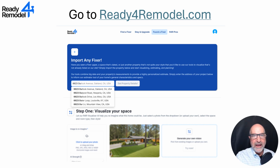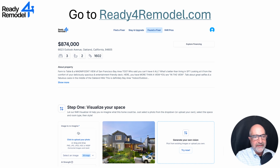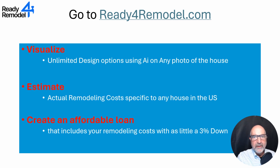If you're looking to buy a house, go to Found a Fixer and import any property address across the country, and we'll import not only the specifics of that house, the bedroom, bathroom, and square footage count for the estimate software, but also all the photos that the listing agent uploaded. So we'll upload all that detail, including, again, the bedroom, bathroom, square footage count, all the photos, and you get access to our tools to help you visualize all of the repairs that you want to do.